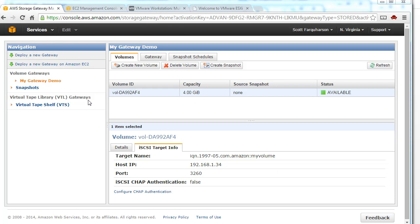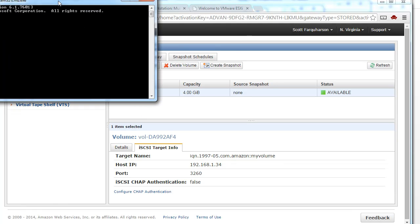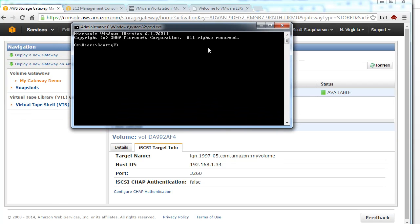So let's take a look at those snapshots. We could do that right in the console, but we could also use things like the EC2 CLI tools, which I have installed on this machine, to take a look at our snapshots. So I could say EC2-describe-snapshots to see what kind of snapshots we have, how many, and what they're called. And we can see our one snapshot here, which has an ID.